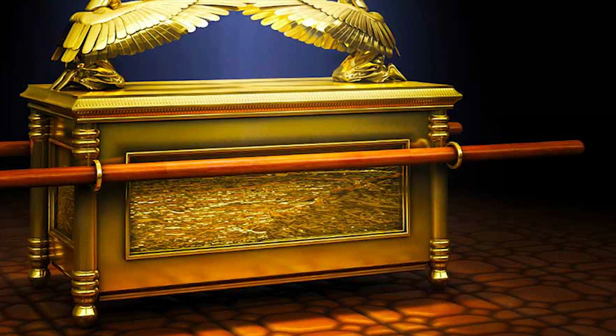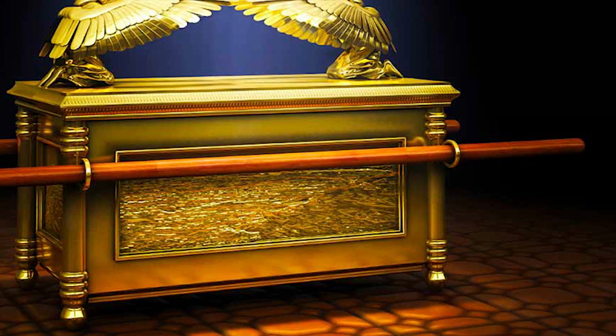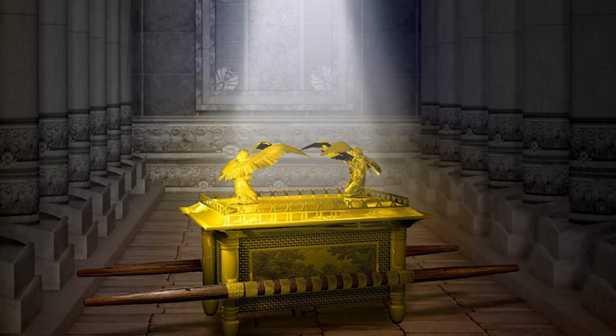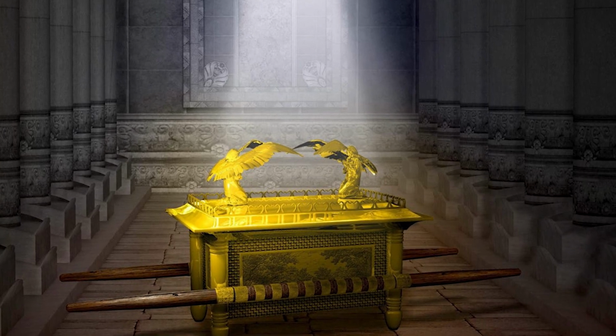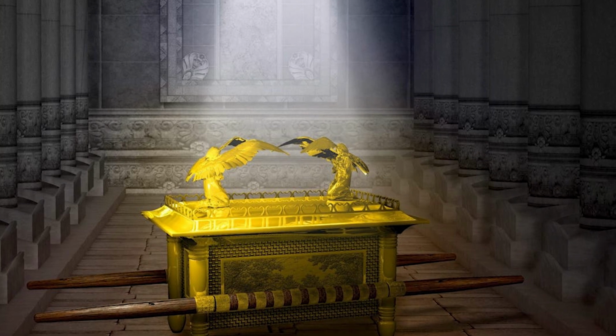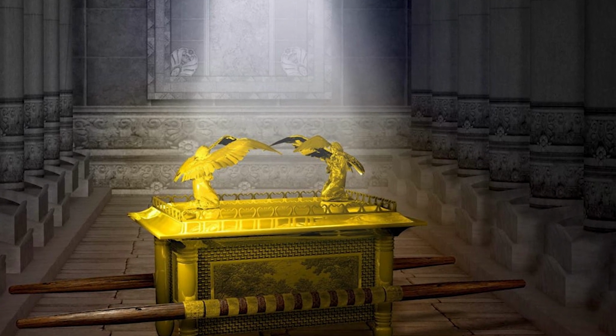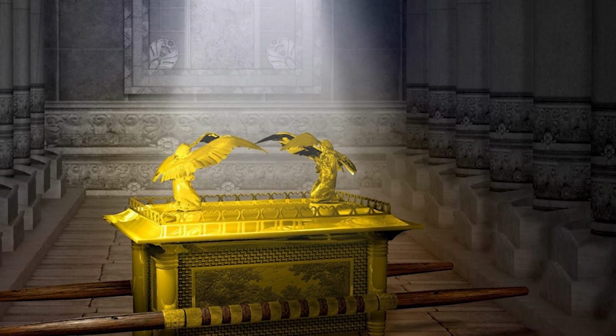So you have to ask, why was it positioned this way? The answer is to accommodate the poles that were used to carry the Ark. If it was lengthwise, their poles would not have fit as well, but widthwise, the poles would stick out actually into the curtain. But if it was into a wall, it wouldn't have worked.